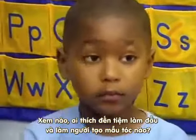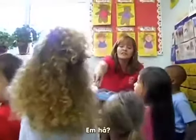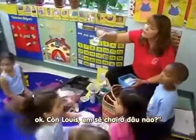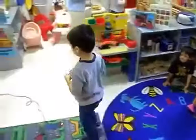Kristen, where are you going to play? Hair salon. The hair salon? Okay, come and get your picture, please. And let's go to the hair salon. Okay, Luis, where are you going to play? In the computer? Okay, good job. You want to wash the baby's head?